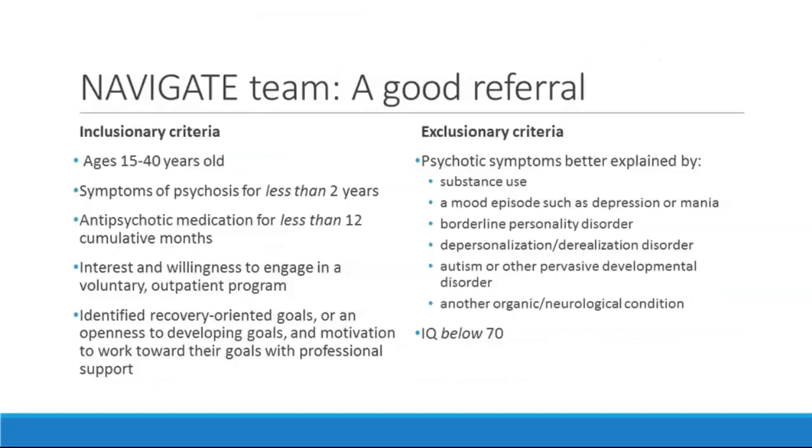So as you're thinking about people that you might be working with and who a good referral is, the inclusionary criteria are that somebody needs to be within the ages of 15 and 40. That's where the model's really validated. We want to be intervening early again. So we want a person to have been experiencing symptoms of psychosis for less than 2 years and to have been on antipsychotic medications for less than 12 cumulative months. So in those 2 years, if somebody was on medications for 3 months and then off for a few months and then on again for a few months, as long as it's less than 12 cumulatively, those people are eligible for enrollment.